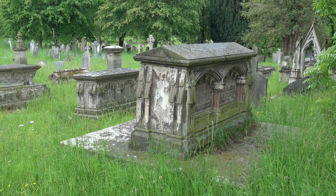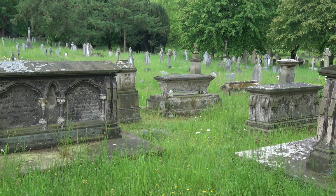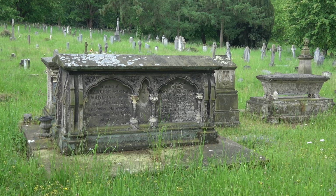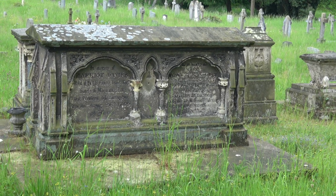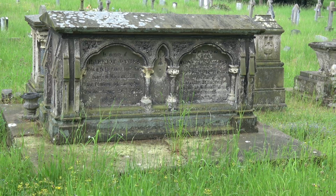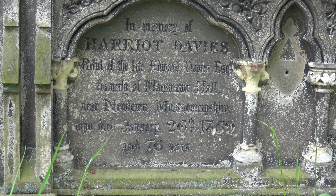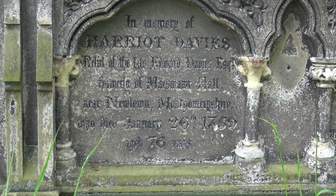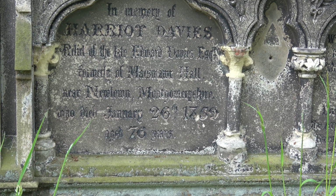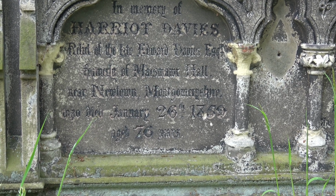In this area there are quite a number of the large table tombs. Not always easy to get the inscription off them. I can get it from this one. On the left we have Harriet Davies, and on the right we have Mary, I can make out at the top. A close-up of the left panel shows that Harriet was the relict, the widow of the late Edward Davis of Marstrom Hall. Not easy to get it all, and the date is 1859, age 76.